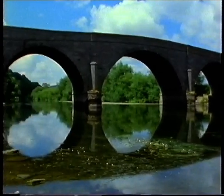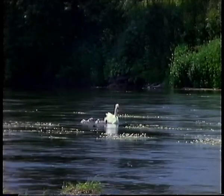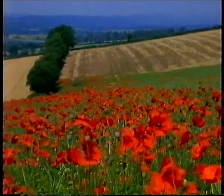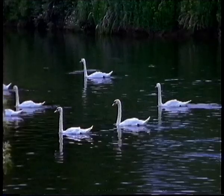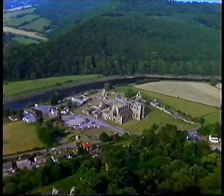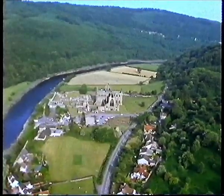Nothing, though, could be more peaceful than the beautiful Wye Valley. The scene is little changed since Wordsworth wrote his lines a few miles above Tintern Abbey. The noble ruins of the Cistercian monastery on the banks of the River Wye have inspired the paintings of Turner as well as the poems of Wordsworth.